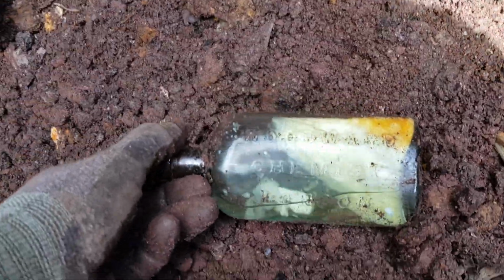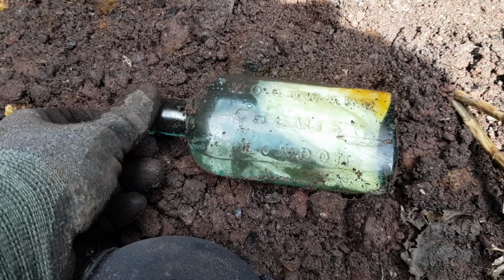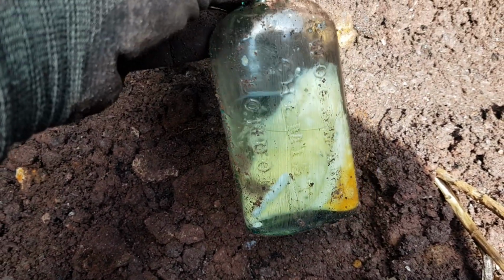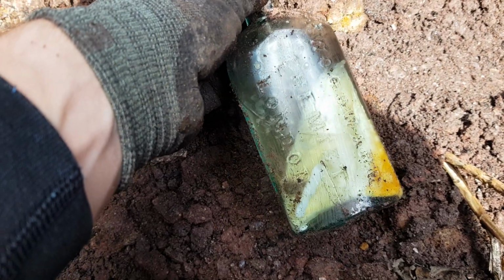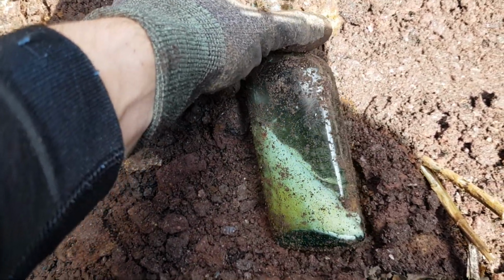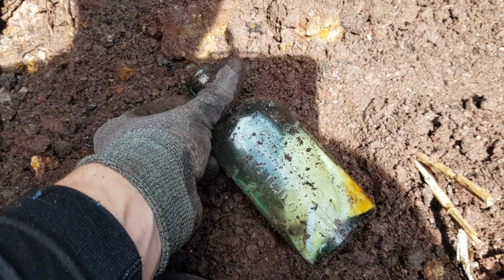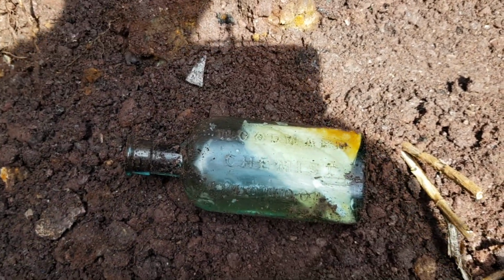Oh man. Woodward Chemist London. Looks like a nice one, but God, what is in there? I doubt that that's the actual contents originally. Oh man, they're really nice condition though. I am half tempted to take them and maybe try and clean them, but it's going to be a bit of a mission. I'll see at the end how much I find today.